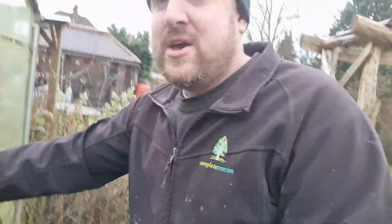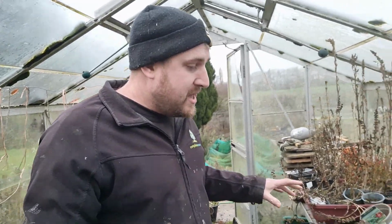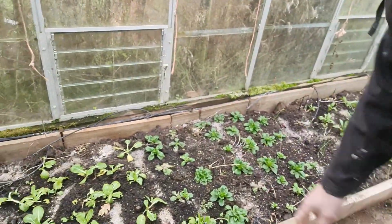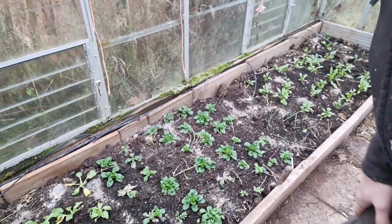And then in the little greenhouse, I think the key thing to remember in a greenhouse actually, and undercover areas, is to water stuff. Stuff has survived in here okay. Got some walking onions and Egyptian onions there. And then down on my beds, everything's still survived in here. The frost and the cold didn't affect it too much.